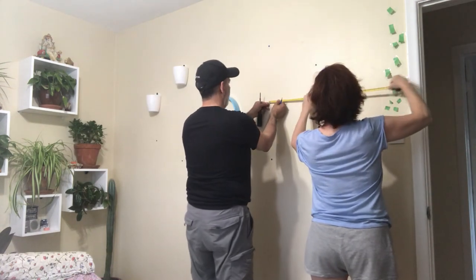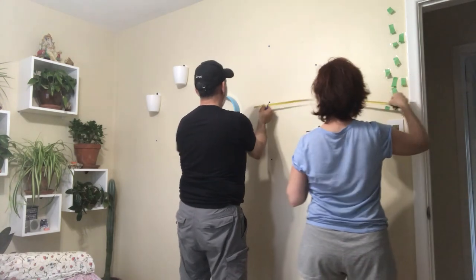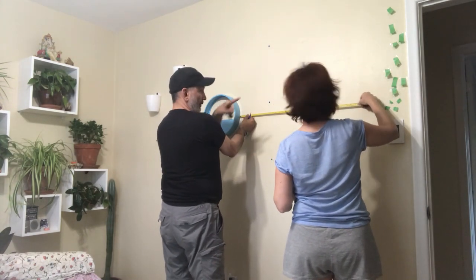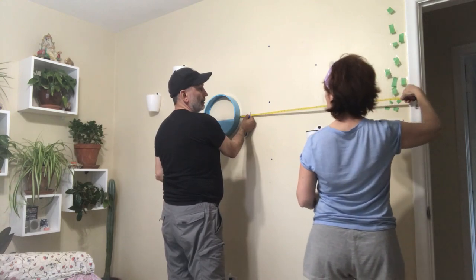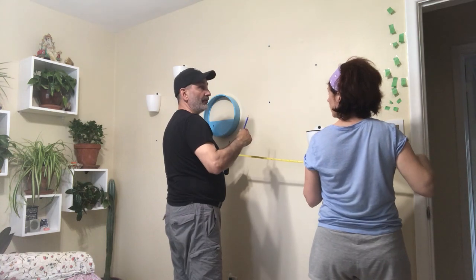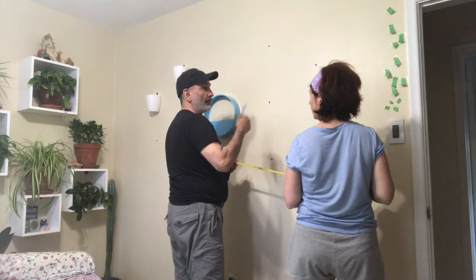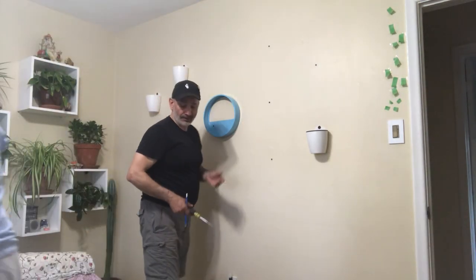Okay, so what do we got here? From there to there? 34 and a half, exactly. Now measure from there to there. About 44 and a bit, not quite a quarter. So at that point, you do 44 and a bit minus 34 and a half, and that's what you're going to get from here to here. Well, I have to write that down. I won't remember.